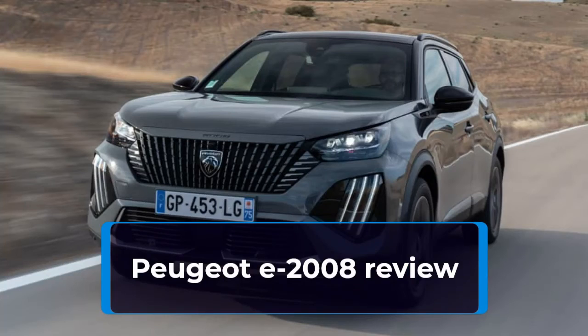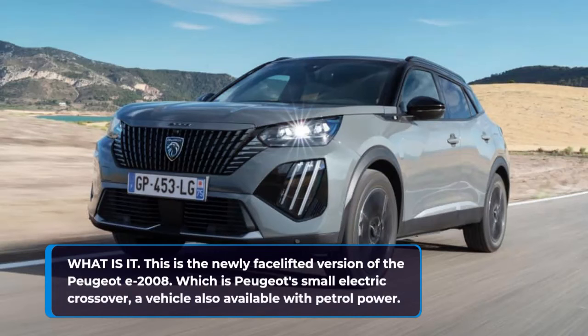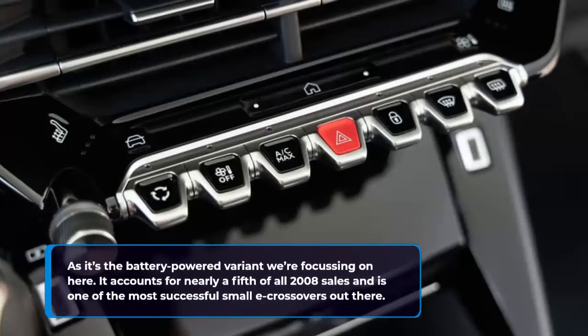Peugeot e-2008 review. What is it? This is the newly facelifted version of the Peugeot e-2008, which is Peugeot's small electric crossover, a vehicle also available with petrol power. As it's the battery-powered variant we're focusing on here. It accounts for nearly a fifth of all 2008 sales and is one of the most successful small e-crossovers out there.